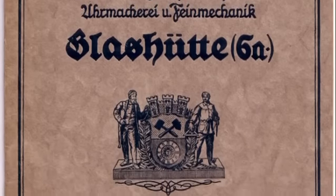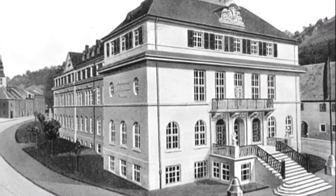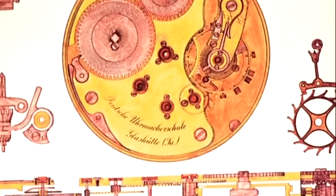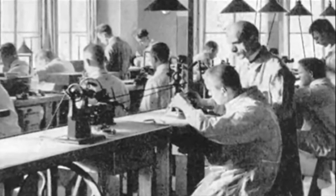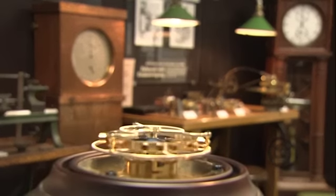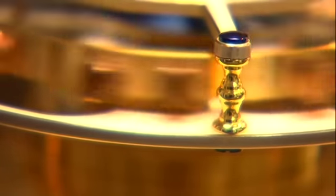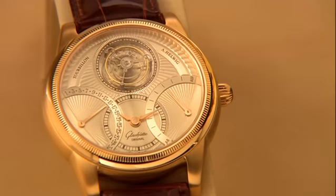One of the graduates of this school was Alfred Hellwig, who later taught there from 1913 until 1954. He was especially committed to research. In 1920, Alfred Hellwig became famous as the inventor of the flying tourbillon. Balance, escape wheel and detent spring were for the first time arranged within a cantilevered cage that made a 360-degree revolution around its own axis once every minute. In this way, the tourbillon compensates rate deviation that is caused by the Earth's gravity. The flying tourbillon was first used on the front side of the movement in Glashütte Original wristwatches.